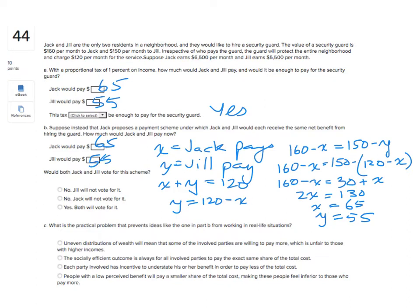They would both vote for the scheme, right? Jack values it at 160. It only costs him 65. Jill values it at 150. It only costs her 55. They're both in favor. Yes, both will vote for it. But in this case, it works out the same.